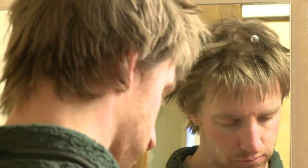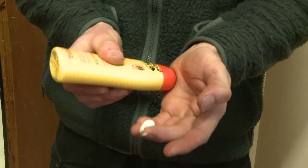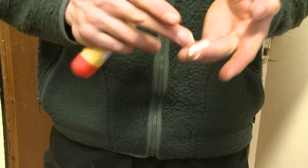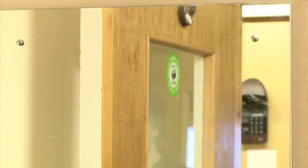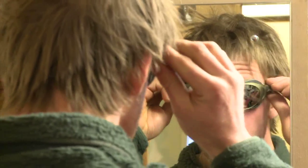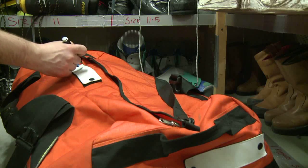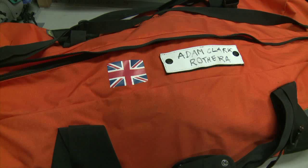The final layer of protection that BAS provides is against the sun, which in Antarctica is incredibly bright, and the reflection of the snow can even burn up inside your nostrils. There are huge amounts of suntan lotion on all of the BAS bases. The final item for your kit bag before you seal it up is a pair of glacier glasses to protect your eyes. Once everything is ticked off on your list, you should be able to seal up your bag, write your name on the side of it so that it's ready to go south.